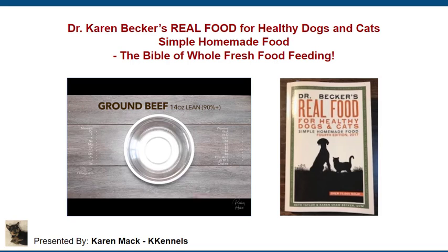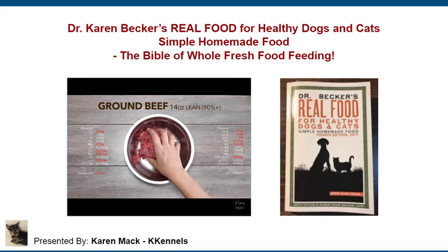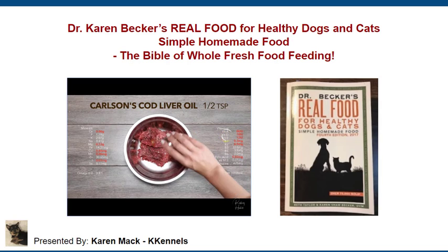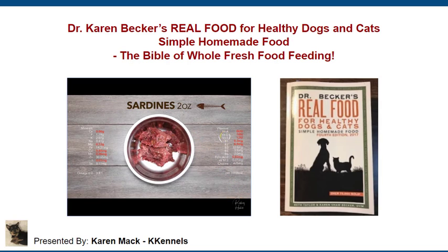That you can find in your local grocery store really easy. Everything in red is deficient, but it has to be lean ground beef. Dogs have a really high amino acid requirement. Next, grab 2 teaspoons of hemp seed oil or 3 tablespoons of hemp seeds. This balances the fats. Now add half a teaspoon of Carlson's cod liver oil or half a can of sardines.